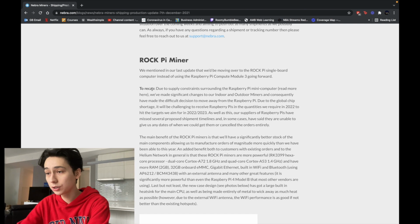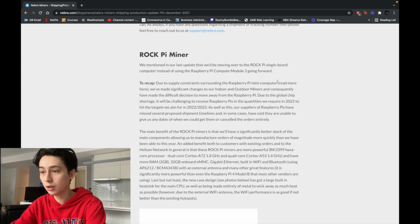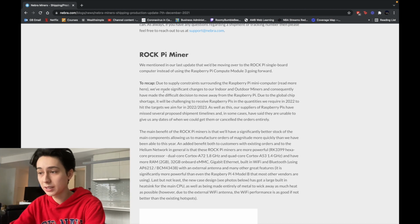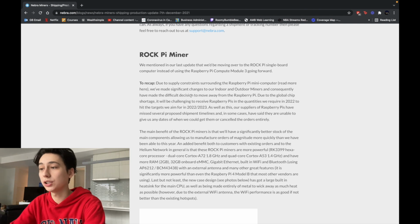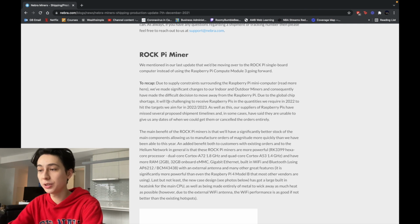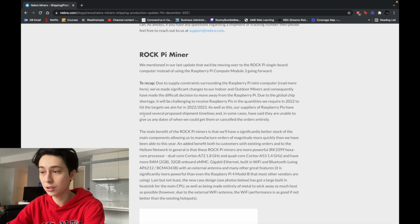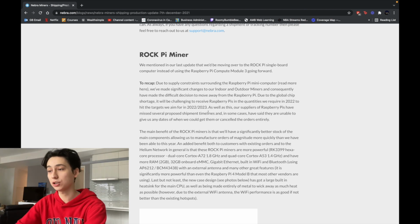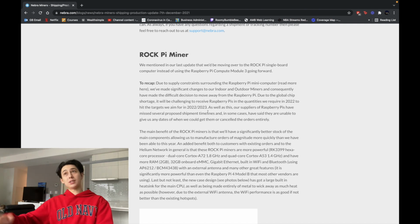So to recap, due to supply constraints surrounding the Raspberry Pi mini computer, read more here, we won't get into that, we've made significant changes to our indoor and outdoor miners and consequently have made the difficult decision to move away from the Raspberry Pi. Due to the global chip shortage, it will be challenging to receive Raspberry Pis in the quantities we require in 2022 to hit the targets we aim for in 2022/2023. So what it sounds like is that they're planning ahead. I mean, if I were NEBRA, I would be worrying about the orders they have right now, not the ones that they have a year from now.